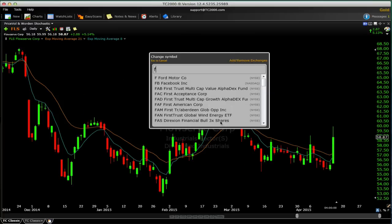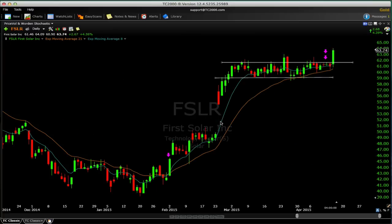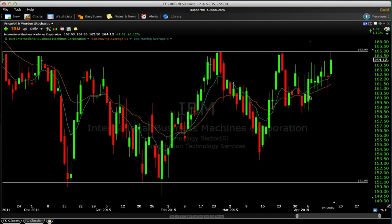FSLR. This one, real nice move today as well. Was basing out, basically had this gap up here back from late February, ran higher, went sideways now for basically a month, and now it made a real nice move, up 4% today. Another one that just took off real fast without me, and unfortunately I'm not in this, not willing to chase this one quite as much, but still, this looks good.